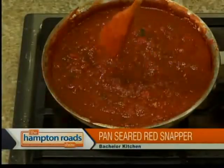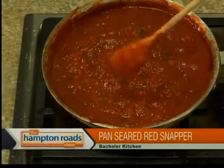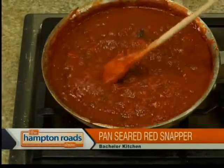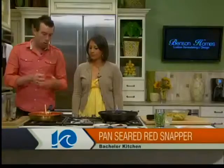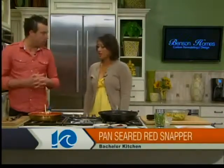The onions, red bell pepper. While we were gone, I added some cilantro, some jalapeno pepper. Leave the seeds in or out, depending on if you want hot or not. And then some lemon juice to finish it, or lime juice to finish it off. And always taste at the very end to make sure it's to your liking.